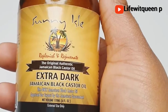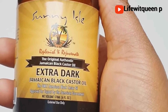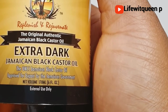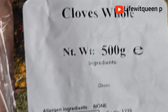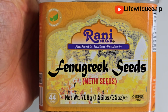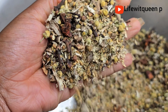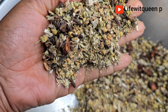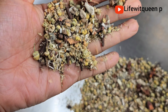So as I mentioned before, I'm going to be showing you guys how to incorporate Jamaican black castor oil with natural ingredients like herbs that you can find in your kitchen. So you can use any ingredient that you like. You can use ingredients such as rosemary, fenugreek seed, hibiscus, moringa, cloves, oxtail, aloe vera. The choice is yours. Use what works best for your hair type.